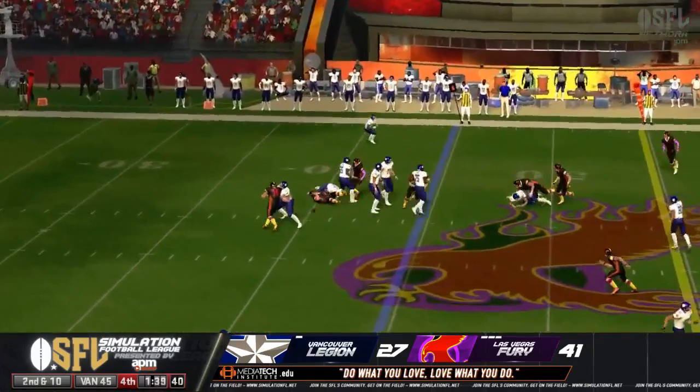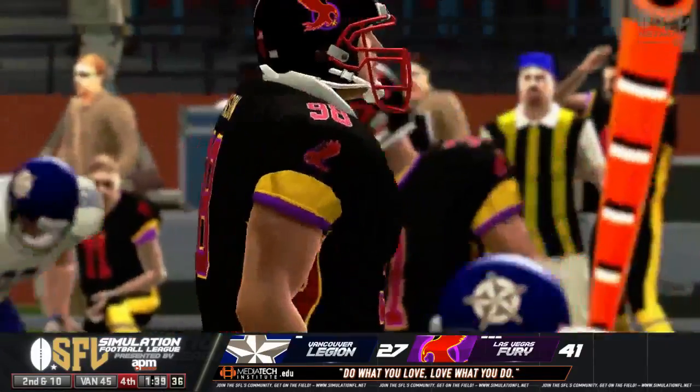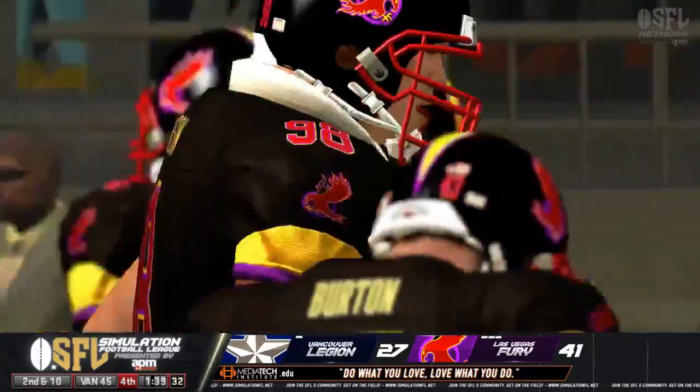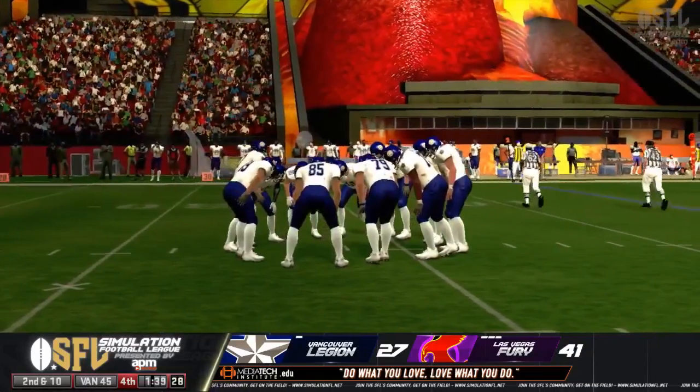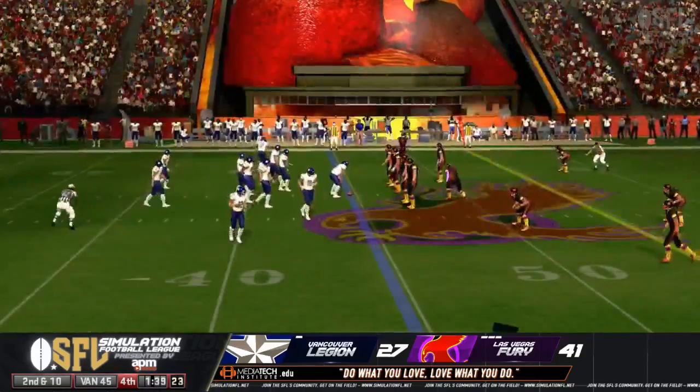The three-step drop, hit as he threw, and that one's going to fall incomplete. And that's the first time we've heard Mike Fatch Johnson's name called, but he's been providing pressure all game long. This time, enough to disrupt the throw by Mark Biddix.